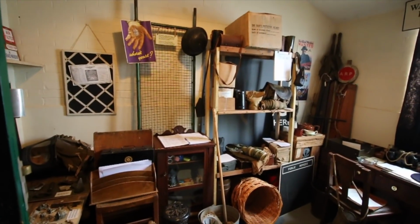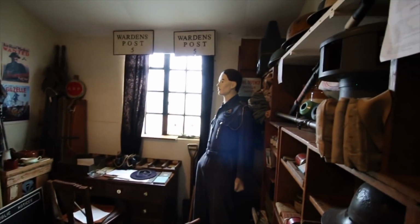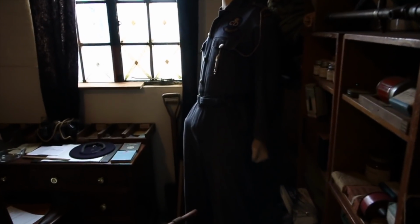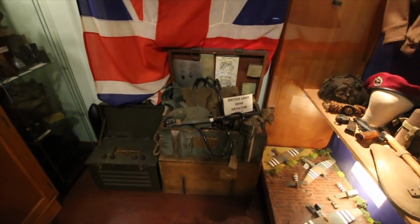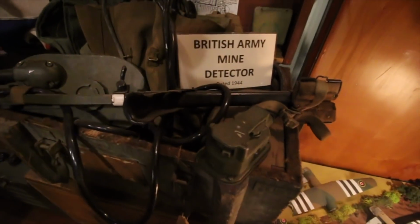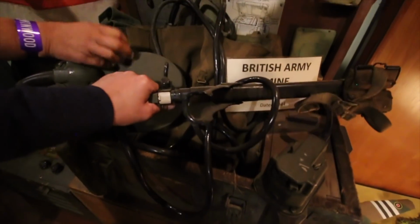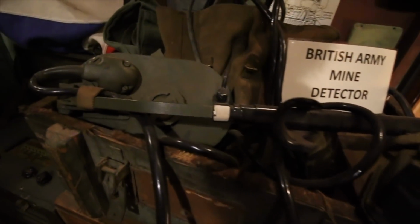Not sure where we've come. Oh, it's the air raid warden's place. I'm guessing this is the air raid warden. As soon as Mazzy walked in, he seemed very pleased to meet her. What's going on down there? A World War II 1944 metal detector. That's funny. That hasn't changed much, though, if you think about it. Well, it's a lot heavier, Mazzy. Yeah, I imagine. That's quite solid. God, yeah, that's heavy. I bet it's better than some of the ones I've been sent to review.